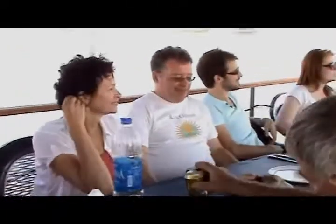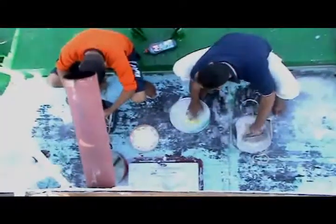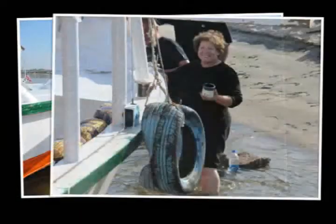"They want us to paint the boat," he grinned. "They want us to do what?" "Well, not the whole boat, just the name and a design." "There," the captain pointed to a white spot near the bow of the boat.